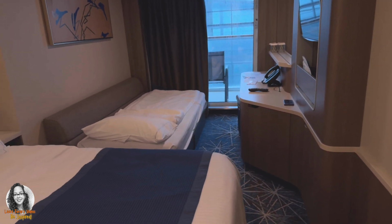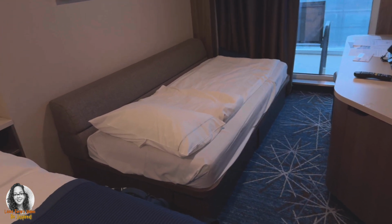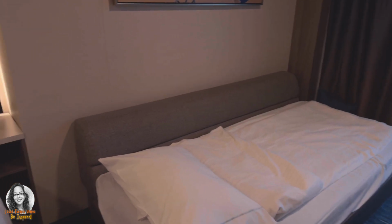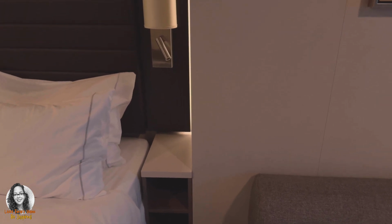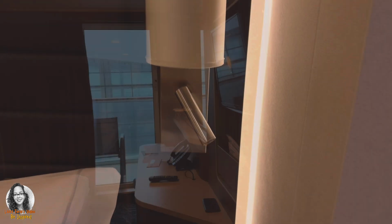So in this room now, the couch here can open up into a bed. So we have our son with us. So this is where he'll be sleeping. So let's just double check that on this side, we also have a USB port. Oh, yes, we do. So we also have a USB port on this end as well.